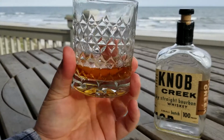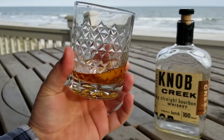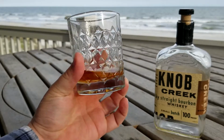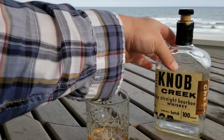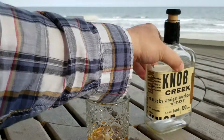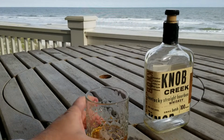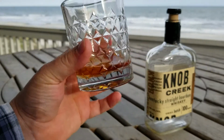Good stuff. I want to do some more research, though. Is it just Jim Beam in a different bottle anymore? Did they not age it anymore? Is it actually a craft product now? Or is it just whiskey marketing? I'm here to tell you, either way, I'm going to enjoy this glass.